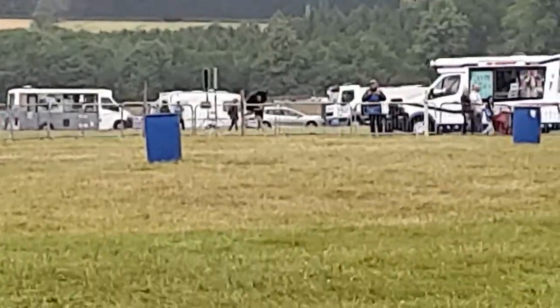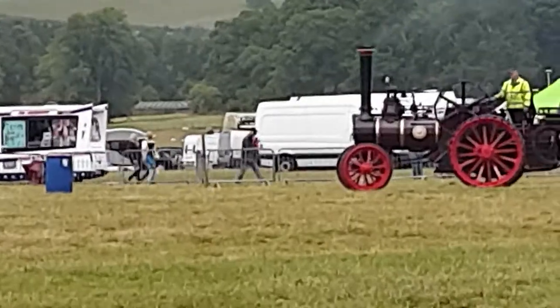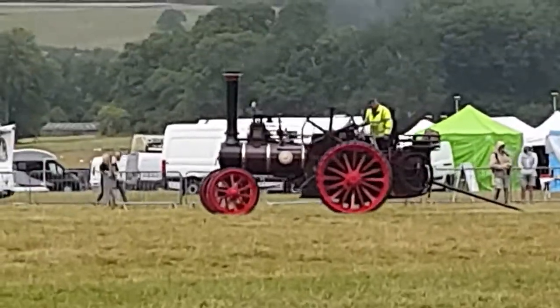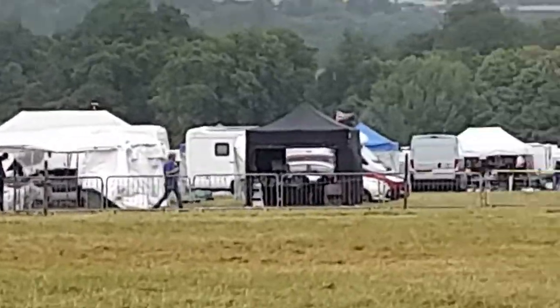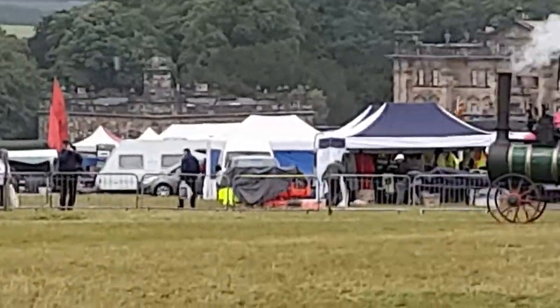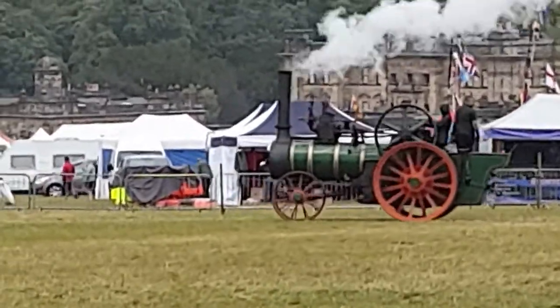Peter Pan, winner of the Tom Varley Trophy. Oh, yes. Look after it. Peter Pan, heavy road loco. Mr. Comer from Thirsk. This was built in Leeds in 1928 at the Fowler factory.